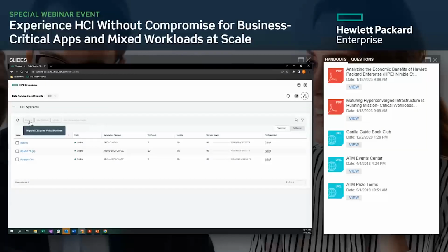And then I can do a number of different things also here. So if I needed to migrate data stores or virtual machines between clusters, I have the ability to do that here, as well as if I need to run the configuration checks against clusters, I can do those as well.